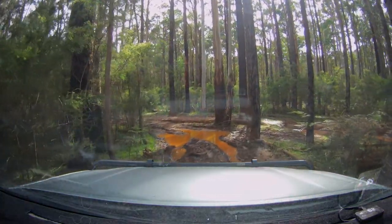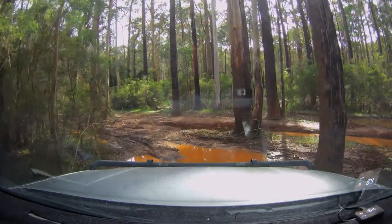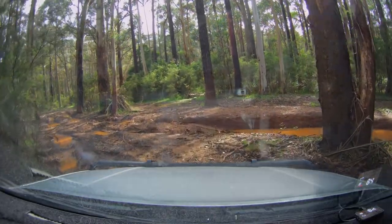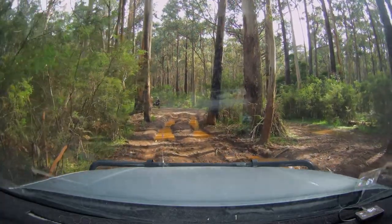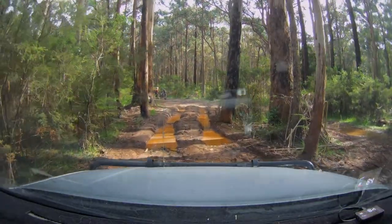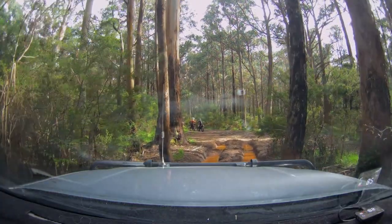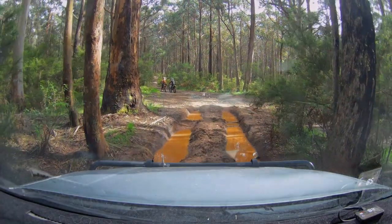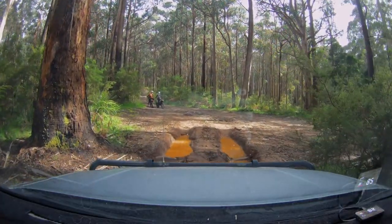When the four-wheel drive action guys would do that. Yeah, but with 35-inch tires and a 4-inch lift, and running 25 pounds of pressure through their six-cylinder diesel. Chicken Track's no walk in the park, let me tell you.